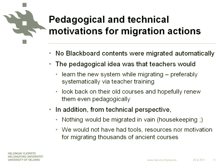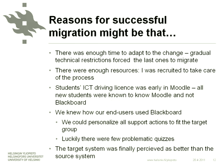And we didn't even have tools for migration. There are no tools for exporting contents from Blackboard. So if you're considering a similar migration, then be prepared for this. And then we hadn't even resources or motivation to do copy pasting from Blackboard to Moodle, since we had lots of ancient courses there. They had come from WebCT to Blackboard, and now we would have had to move them to Moodle.